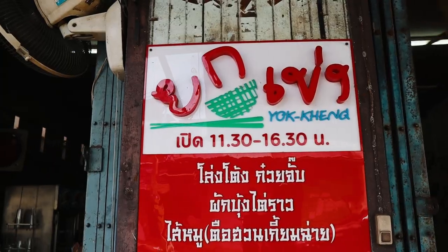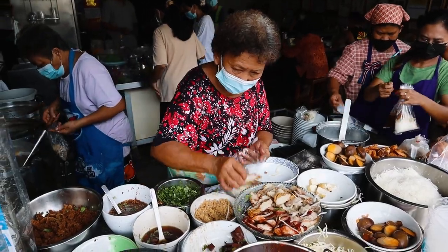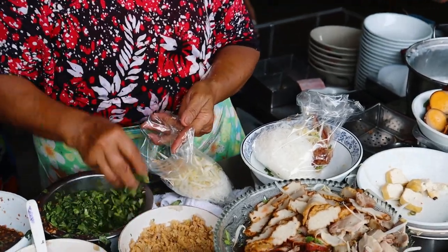So this place is called Yok Kheng, which means lifting the basket. Not quite sure if there's a story behind it, but probably it just means they work really hard and have been working hard for many years. Or it's really good and they have to empty all the baskets they put the ingredients in. Oh, they sell out so quick that they keep having to clean the basket.